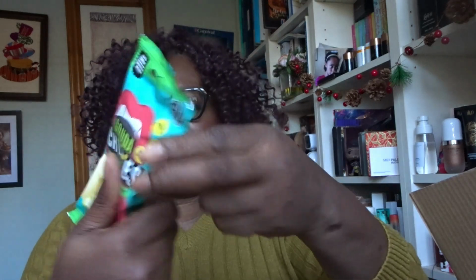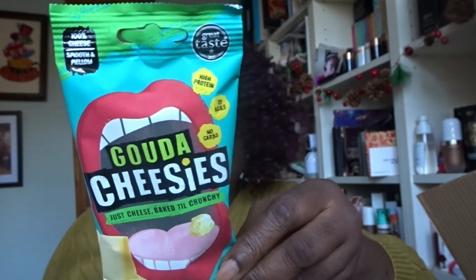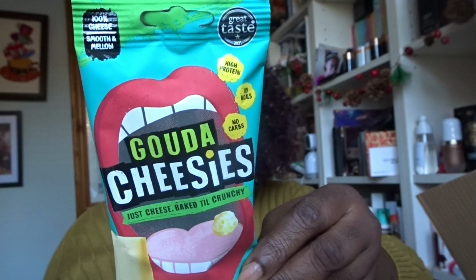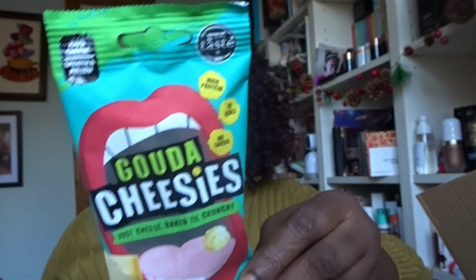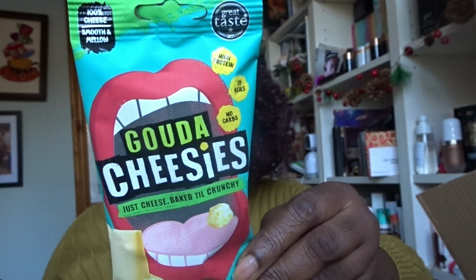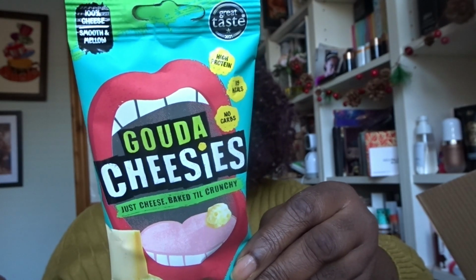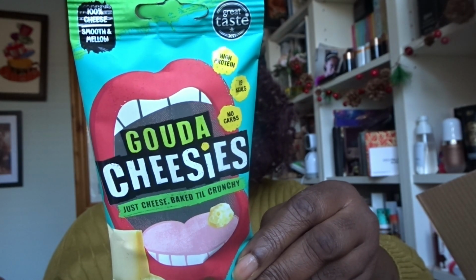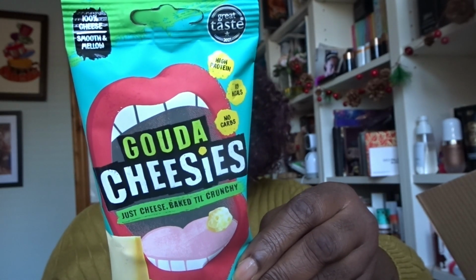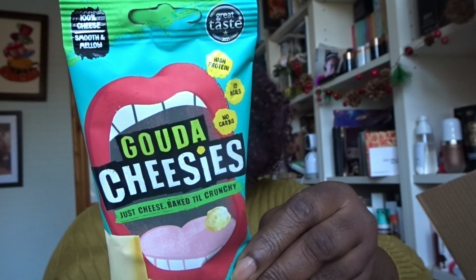What is this? Gouda cheesies. I do like Gouda cheese, but Gouda cheese flavoured things I'm not so sure about. So this is cheesies and its flavour is Gouda, it's 20 grams. This is £1.50. Mild doesn't mean bland. Gouda cheesies are here to prove that. The smooth and mellow cheese will make you do a bit of a happy dance.